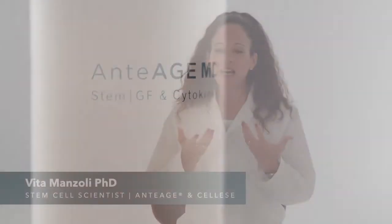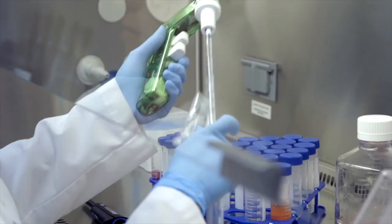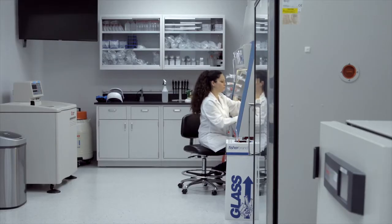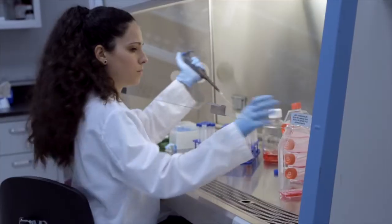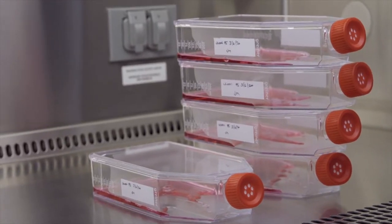We use cytokines and growth factors that are secreted by young, healthy mesenchymal stromal cells. And then we feed them to aging cells in the skin, for instance. Basically, by feeding the aging cell cytokines and growth factors from young, healthy cells, what we do is we make them believe that they are young again. I mostly work in the lab, and I grow the stem cells, and I plate them, I feed them, and I make sure that they are happy and healthy and that they duplicate.